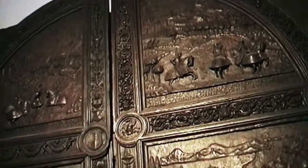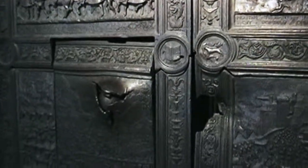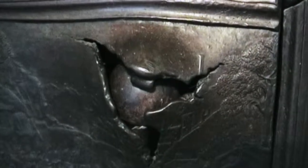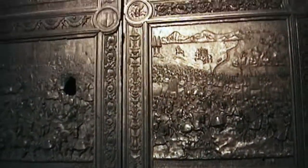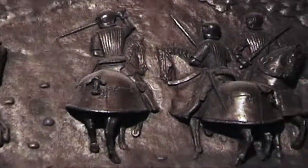One of the original bronze doors of the castle. It's a bit the worse for wear, it's a few holes. Yeah, can you see the cannonball there, Mark? Yes, it's come straight through the door. Look at that, it's still embedded on the outside. Lots of battles here between the French and the Spanish. And the Italians, of course. Oh, yes.